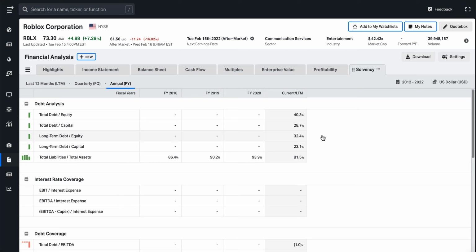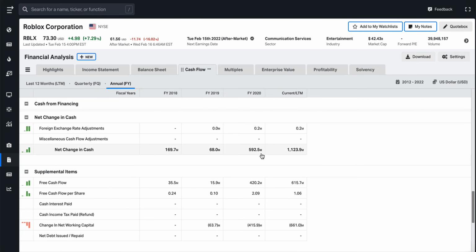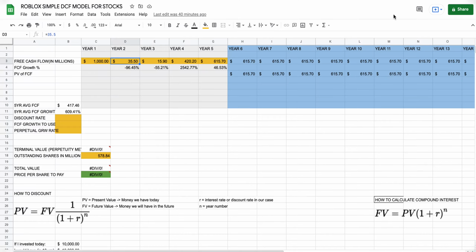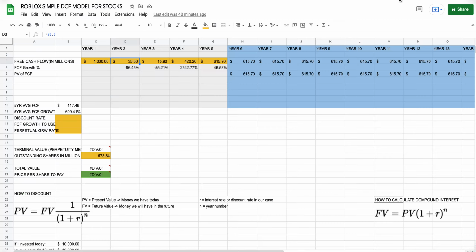Now, the next thing I want to do in order to determine whether it's worthwhile taking a look at this company and potentially owning it is to see, based on the free cash flow that the company is making, can I actually buy the company, and at what price? This is where I have created a discounted cash flow model, which you can see here. I have added over here the free cash flow in millions, and these are the values over here, 35.5, 15.9. You will actually see these values here.